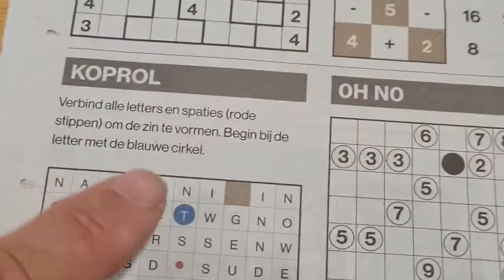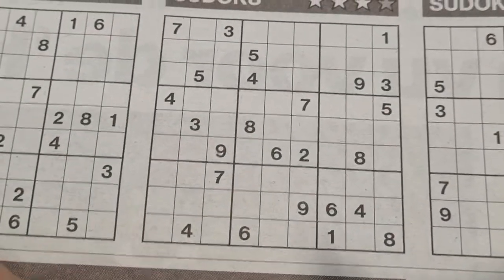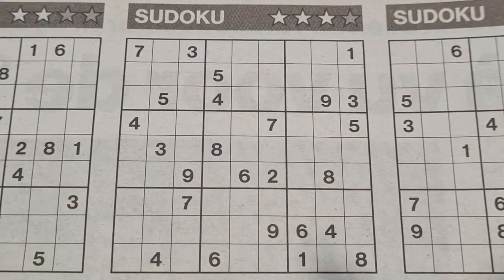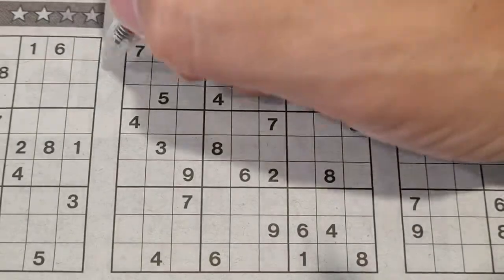Those puzzles I'm not interested in. Alright, 7 puzzles, I won't do them all. Half of them I will solve. The first one I will solve is a Sudoku with 3 stars, okay, and this will be number 5127.